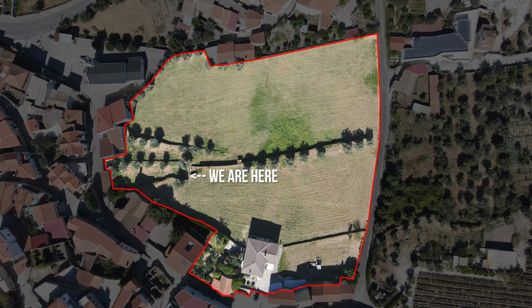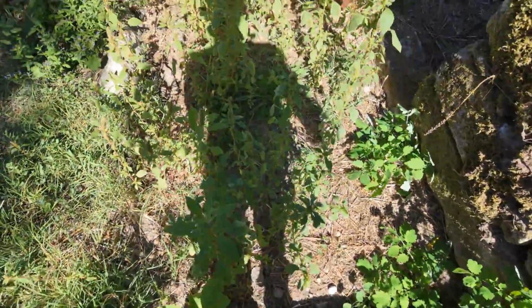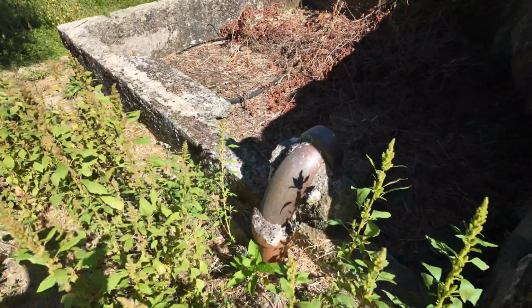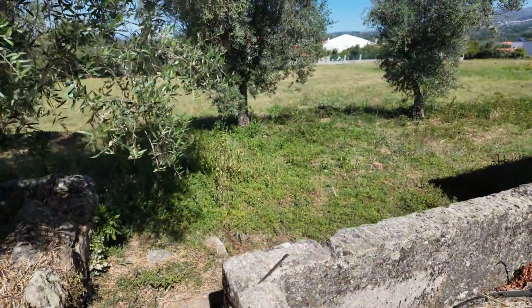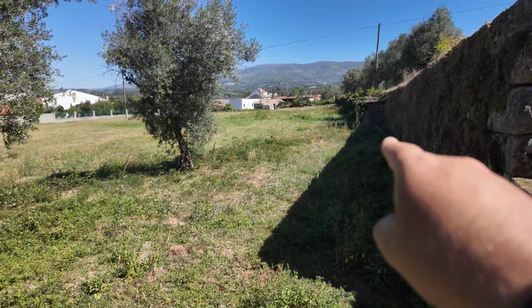So I've been told that there's 3 wells on the property. Now I'm just doing this flying visit, so I'm just trying to see if I can find some of them. This over here just looks like a water tank, so this isn't a well, but it does have some big ceramic pipes and everything that are going around the property. I'm assuming that the rest of the wells are going to be down on this bottom terrace. In fact, it looks like there might be one just over there.